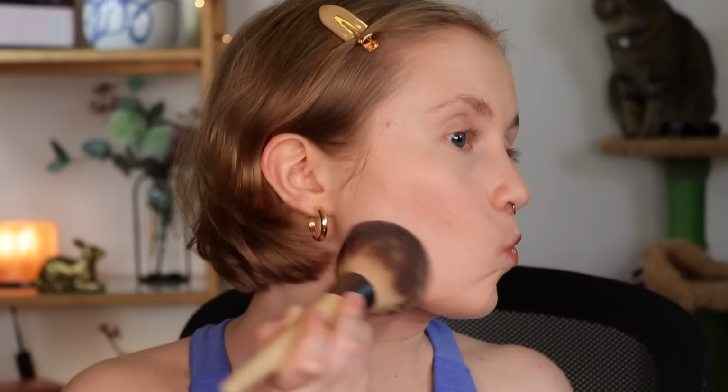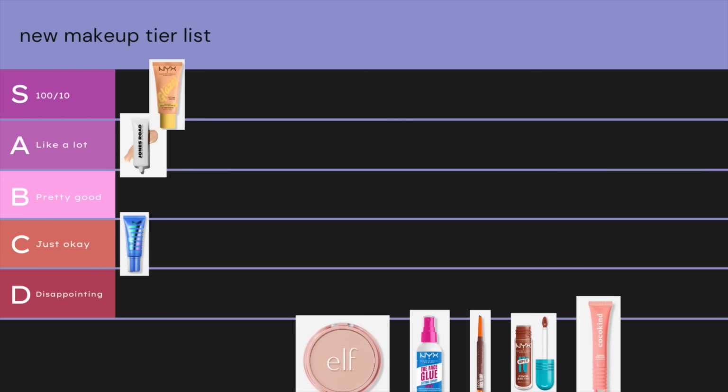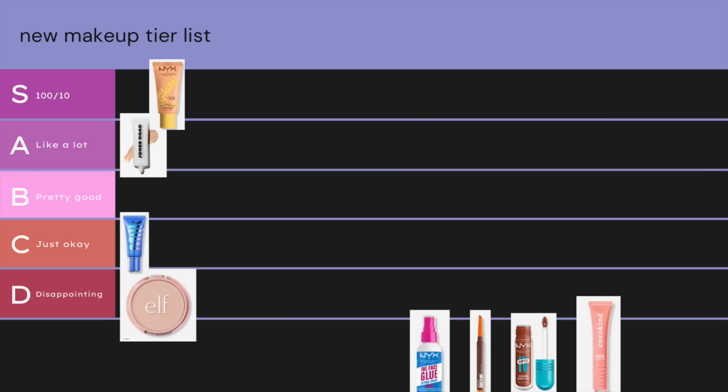And that's not even a complaint I have about powders very often, but there's something about this that I feel like it just adds this layer of makeup-iness to my face that wasn't there before. And I'm just not loving it. I am going to be kind of harsh and put this in D tier, but something has to go in D tier, and if anything belongs in D tier, it's this.